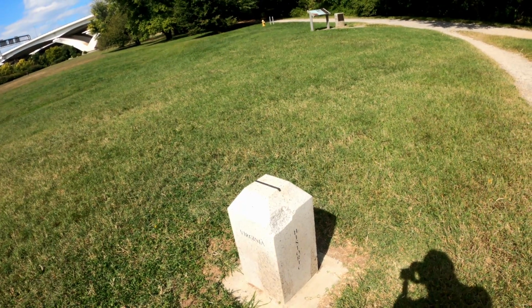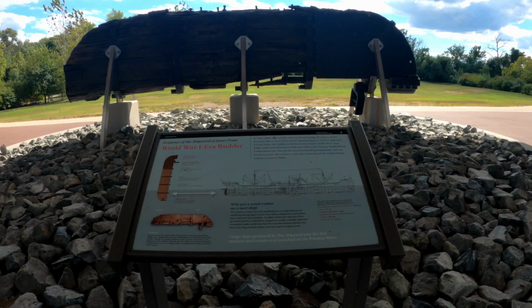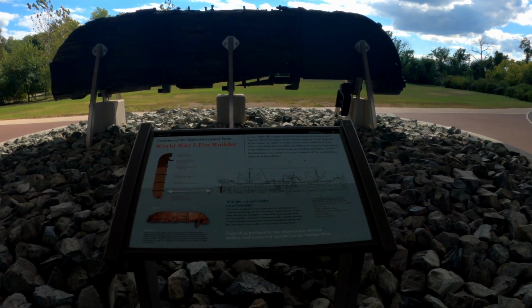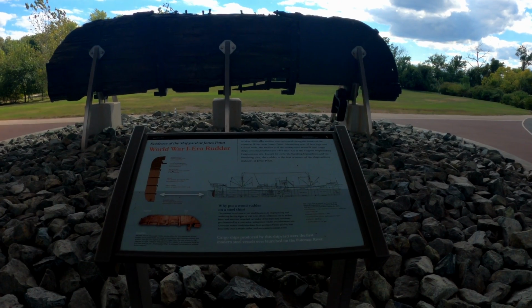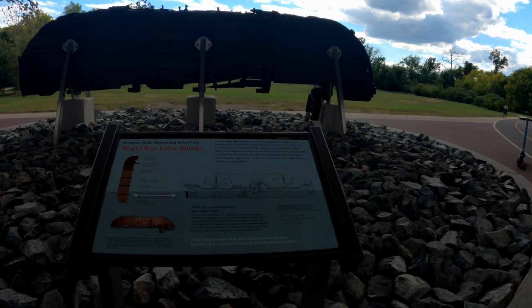Pretty darn cool. On the walk back to the car, I found this cool evidence of a shipyard at Jones Point. World War I era rudder. So it's a wood rudder that was on a steel ship. So that's kind of cool.